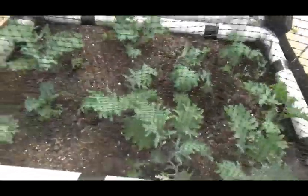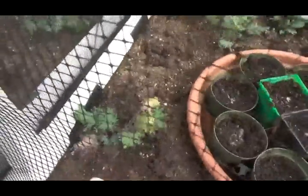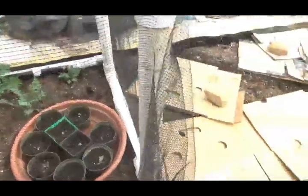The reason this is exciting, by the way, let's stop and say hello to the kale, which is growing very nicely. And look at this kale that almost drowned in the pond. Look at it, look at all those new green leaves. Haha, it's alive.